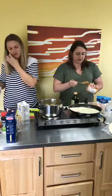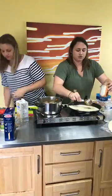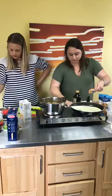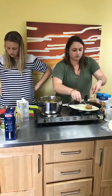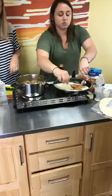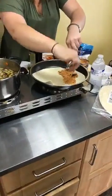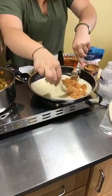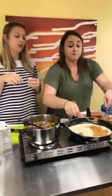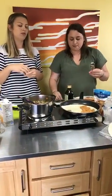All right, we're gonna take some of our beans. See if I can do this. All right, mash this in, and again, you can use any kind of beans that you want in this. You can use black beans. I like to take my black beans and mash them with a little bit of lime juice and cumin, just to give them a little bit more flavor.